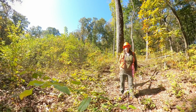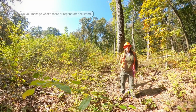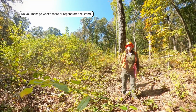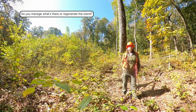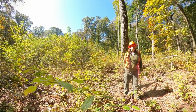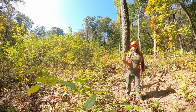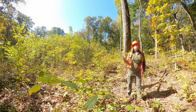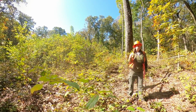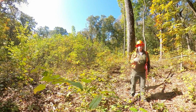So one of the first questions you have to ask yourself when you're looking at managing a stand is, do you want to manage what's there, or are you ready to regenerate that stand? And so when we came out here and we talked to the manager of this area, and we talked about his objectives for this experimental forest, we could have decided easily to go ahead and work with what was out here and manage this stand and do some intermediate treatments such as thinning to improve the trees that we have out here and improve the health, improve the timber quality, etc. Because these forests are about 80 years old. They're in the understory reinitiation phase of stand development.